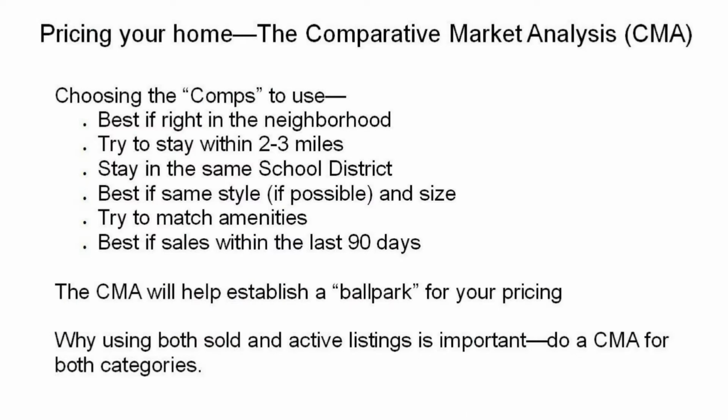The CMA is not going to give you the exact price. It's going to give you a good idea of the ballpark that the house should be priced in, and then you have to keep applying these other factors that come into play to arrive at a good solid price. So you want to find, hopefully your realtor has used 4, 5, 6 good similar or comparable houses that you can agree with that are comparable to yours to price your house.